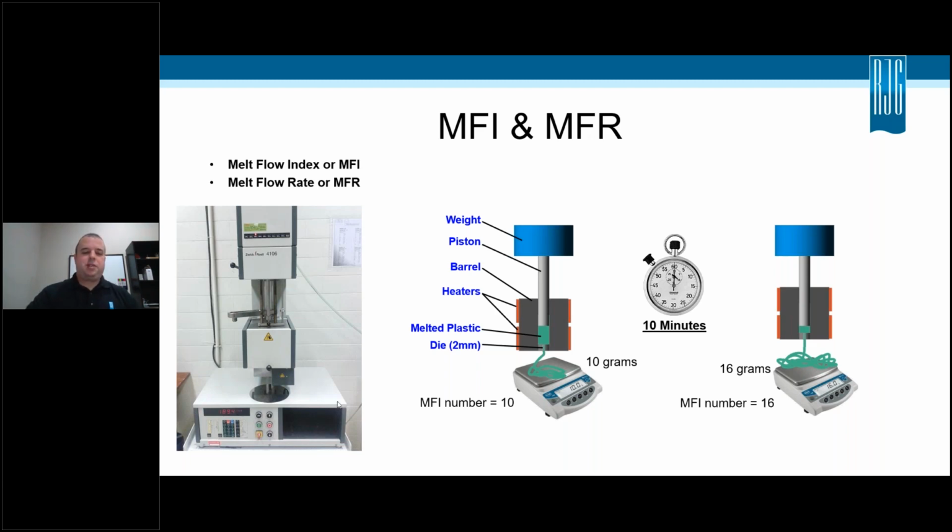But basically all this test is doing is they're putting some material into this heated barrel here. They put a given weight on it and we let it leak out. We give it 10 minutes of time and we just weigh how much material leaks out. So in this example, the MFI number is 10 because we had 10 grams of material leak out over those 10 minutes.